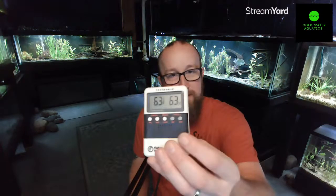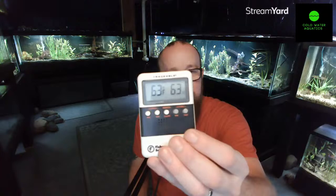My name is Brandon. This is my fish room. 63 degrees Fahrenheit down here in this fish room. And none of these tanks have heaters in them. So I keep a lot of North American native fish. Pretty much exclusively North American native fish.